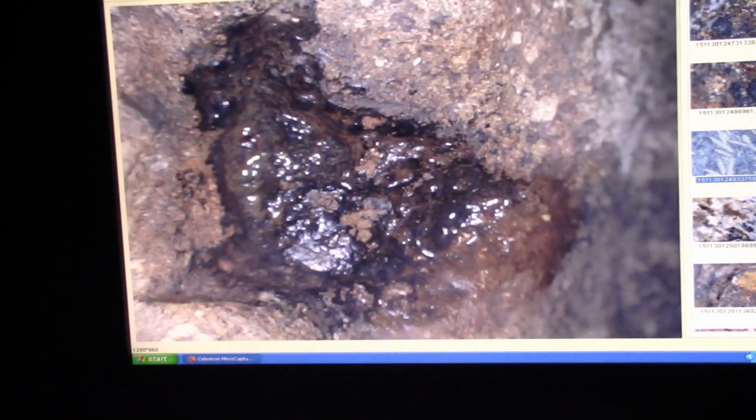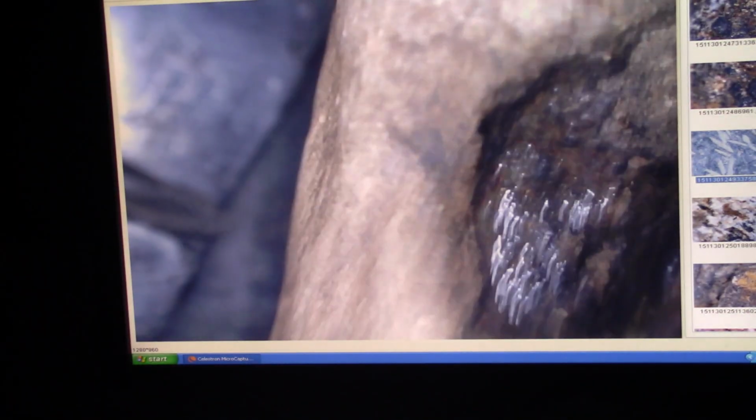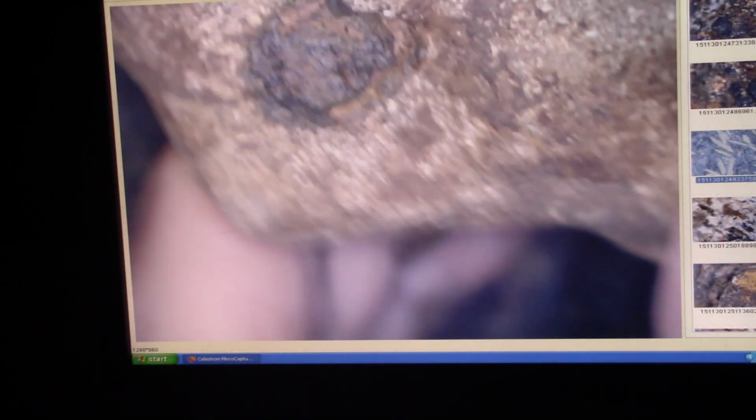All right, that's the side, one of the sides. You see? And this is the very tip. It's hard to do this freehand, but the tip blows out the same way. You see it?